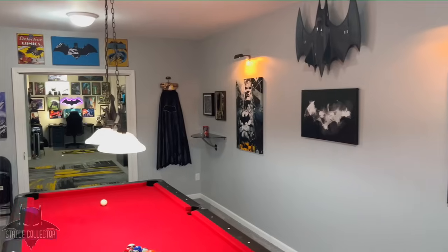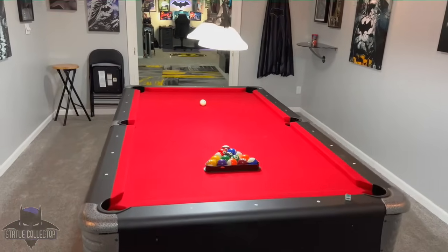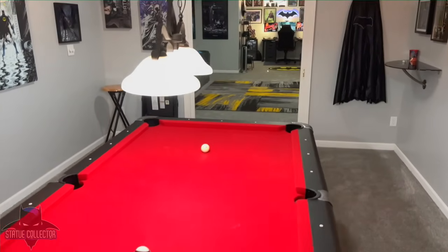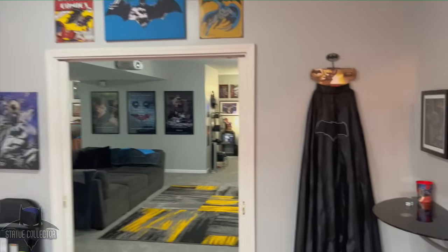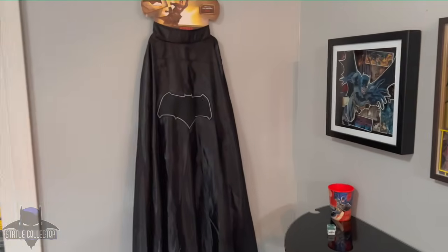I would like to one day soon get this table refelted with maybe some yellow felt and maybe put a bat symbol in the middle. We've got the Batfleck cape over here. One of my best friends gifted that to me a couple years ago.